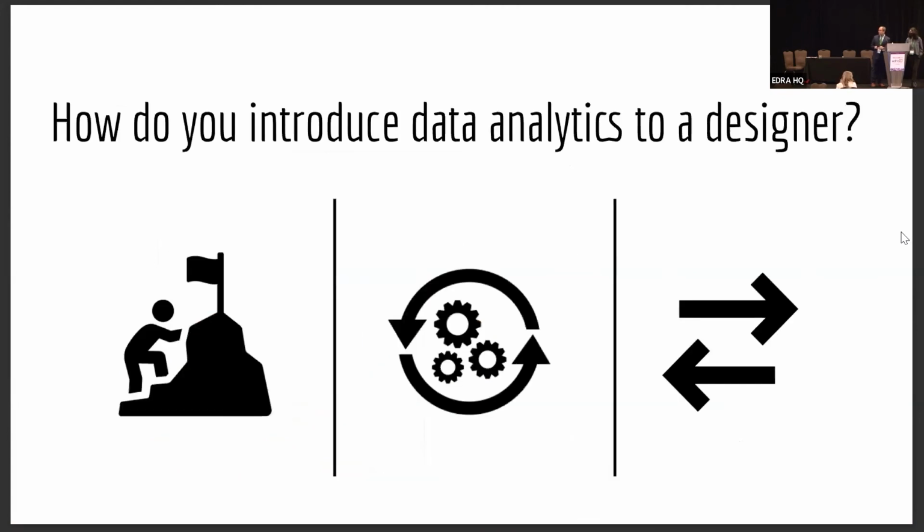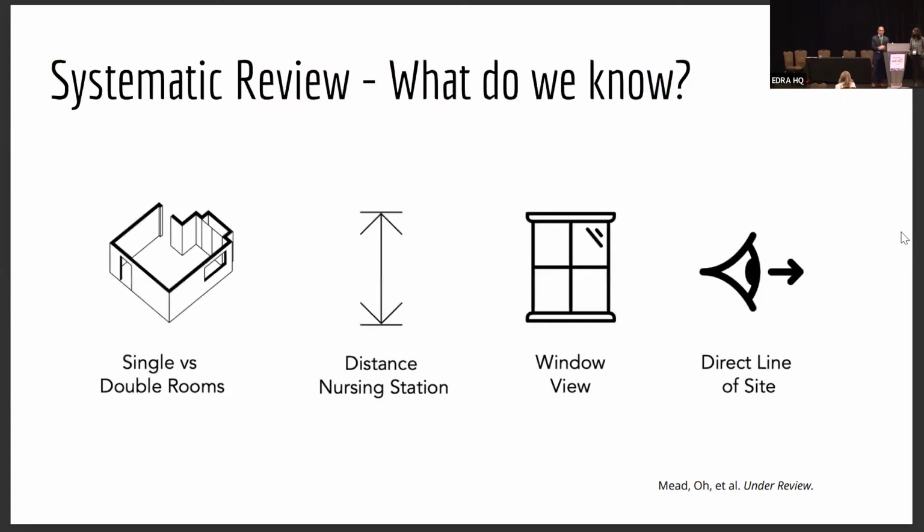So I will tell you a little bit about how I thought to approach that. How do you take someone who's very interested in design, is in a design class, and start to bring them into the world of data analytics to start to rigorously evaluate the space? And I'll explain all 3 of these at the end. His name was Mitch, and he had to start where we all should start. What's been written? What are the things that influence the design of hospitals? And these were some of the key themes he pulled out in his systematic review.